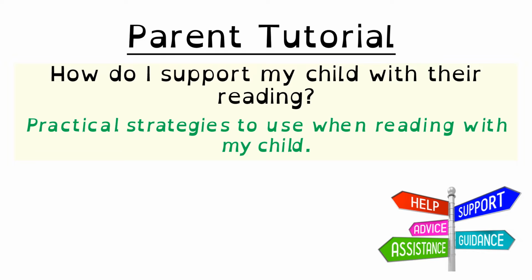And over the next 5 minutes, I will be going through some practical strategies that you can use at home when reading with your child. This also comes with a document that you can print out, which may help to have alongside you as you are reading with your child, with some key questions that I'm going to go through later in this presentation.